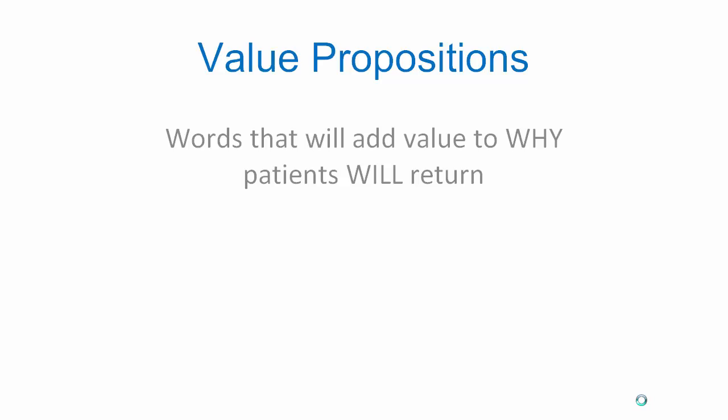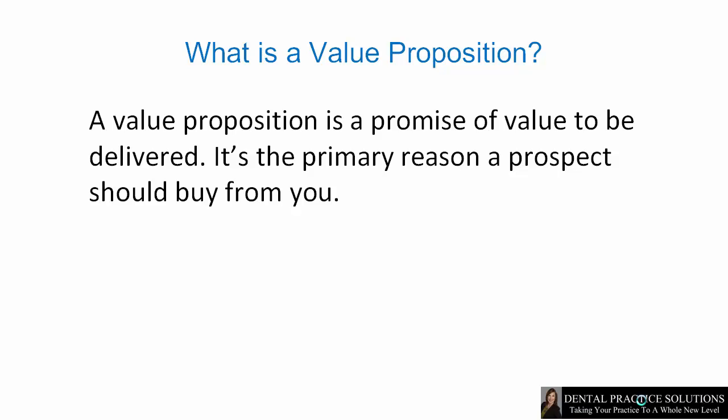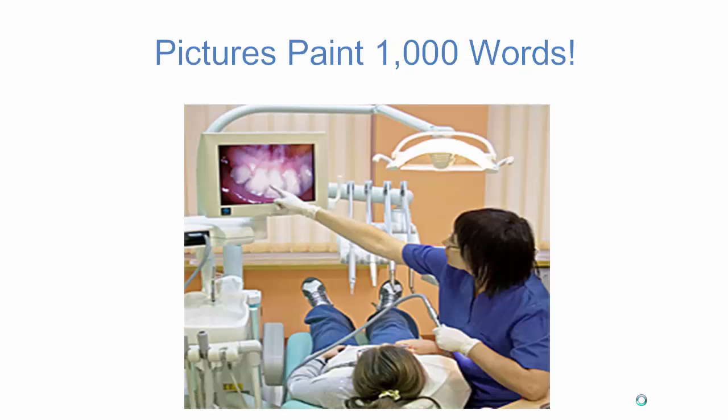Words that add a lot of value to why your patients return are called value propositions. It's used as a marketing term. It's a promise of value to be delivered to your patients. It's the primary reason why they're going to schedule and pay for treatment, as well as return for their routine hygiene appointments and refer their family and friends. Pictures paint 1,000 words, so use pictures, brochures, posters.